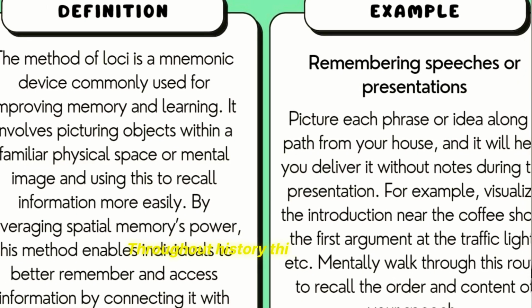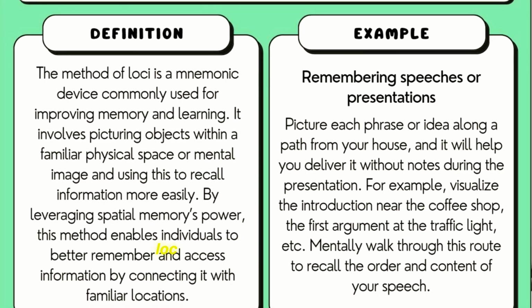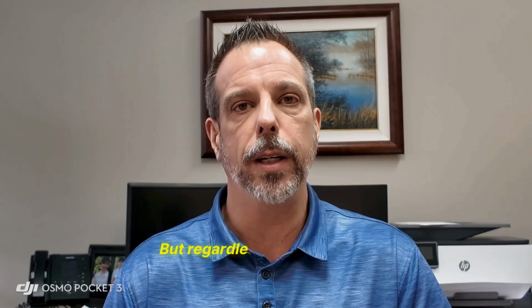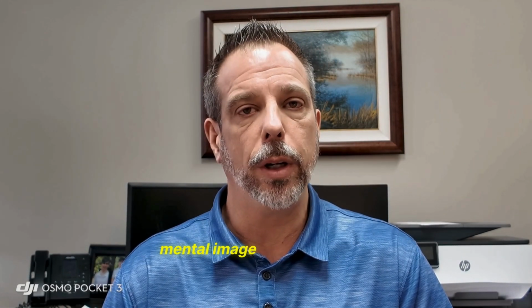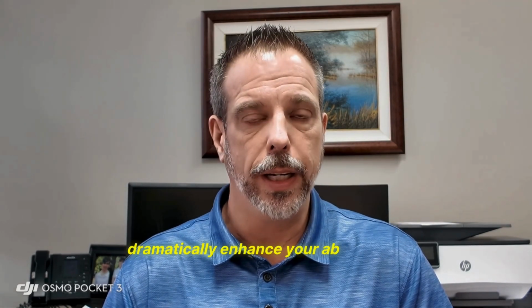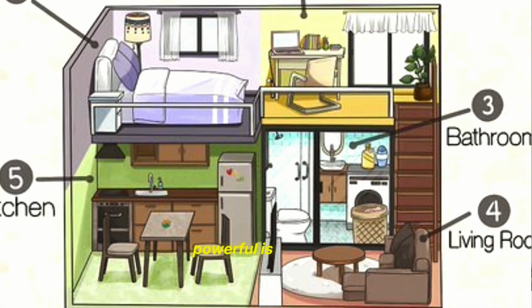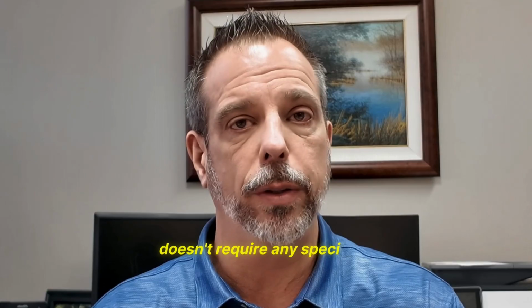Throughout history, this method has been known by different names. The method of Loci, the Journey method, and more recently as Sherlock's Mind Palace in popular media. But regardless of what you call it, the core principle remains the same. By converting information into vivid mental images and placing them in familiar locations, you can dramatically enhance your ability to remember anything. What makes this technique so powerful is that it doesn't require any special talent or genetic gift.